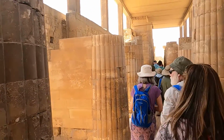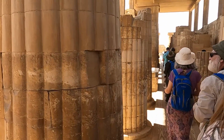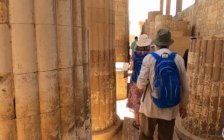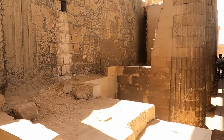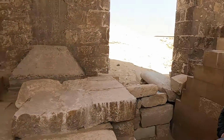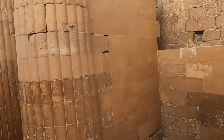Like the temple complex thing. This isn't what they call the mastaba, was it? I was wondering if this was. No, this is not the base of the pyramid. Right over to the right is the step pyramid.